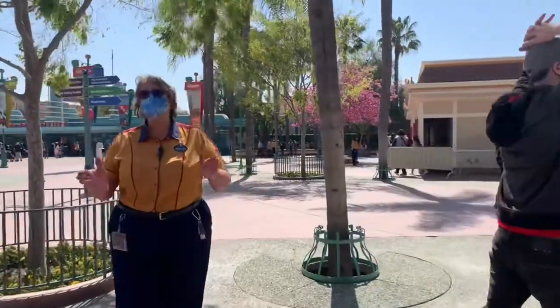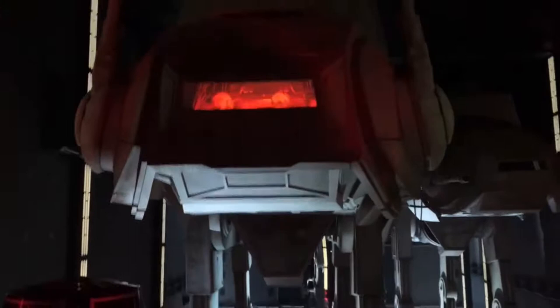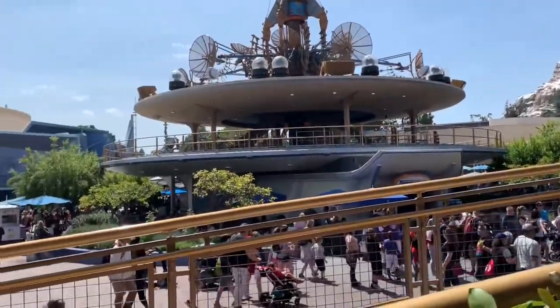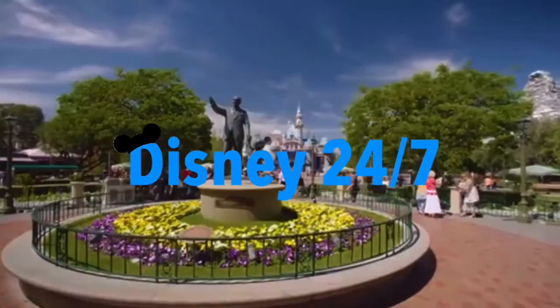Enjoy your day. We're so glad you're back. Thank you. Back. Yes. Now loading on track number one for a trip around Walt Disney's Magic Kingdom. All aboard.